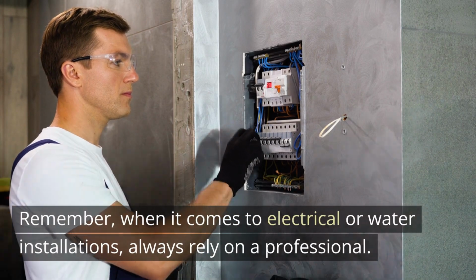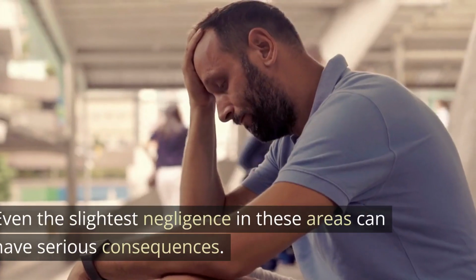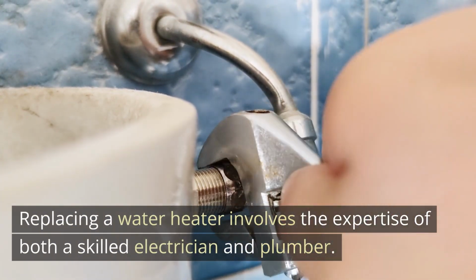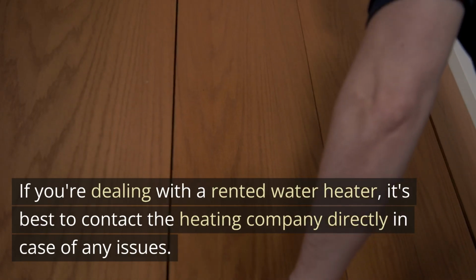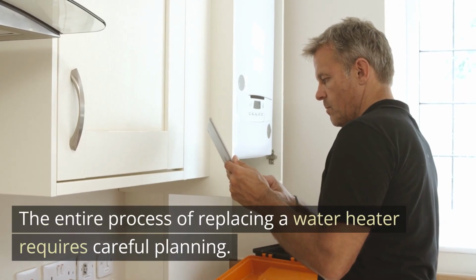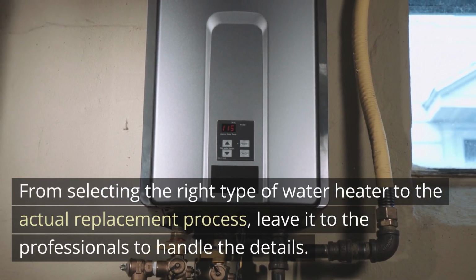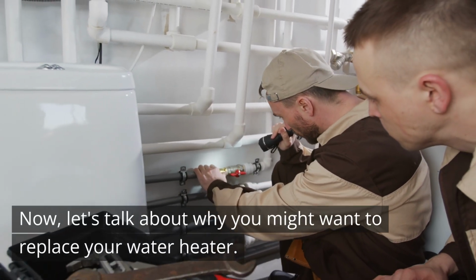Remember, when it comes to electrical or water installations, always rely on a professional. Even the slightest negligence in these areas can have serious consequences. Replacing a water heater involves the expertise of both a skilled electrician and plumber. If you're dealing with a rented water heater, it's best to contact the heating company directly in case of any issues. The entire process of replacing a water heater requires careful planning. From selecting the right type of water heater to the actual replacement process, leave it to the professionals to handle the details. Now let's talk about why you might want to replace your water heater.